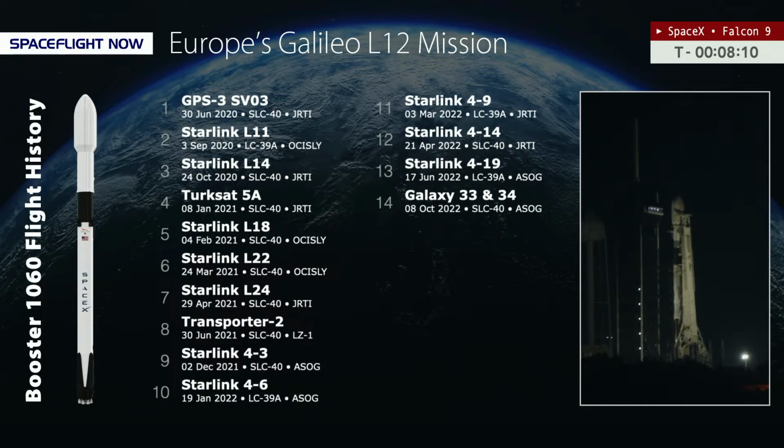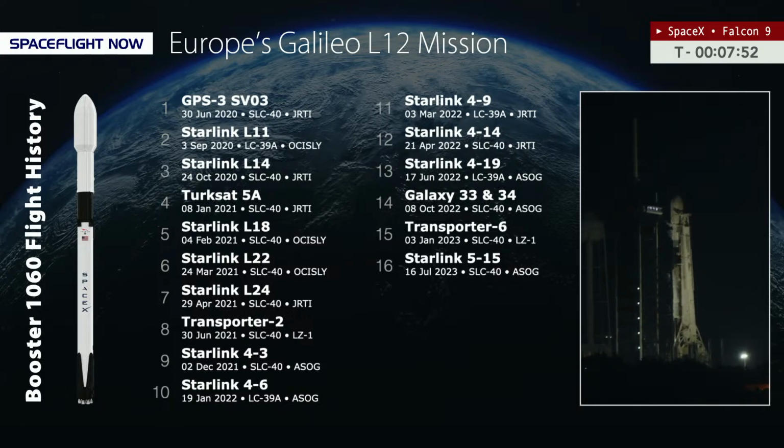Then, part of the Galaxy constellation refresh, the Galaxy 33 and 34 satellites, lifting off on October 8th, 2022. Another rideshare mission followed that, Transporter 6, on January 3rd of last year, lifting off from Pad 40, landing back at Landing Zone 1. Followed up by some more Starlink satellites here in a row, Starlink 5-15 on July 16th, Starlink 6-18 on September 24th.